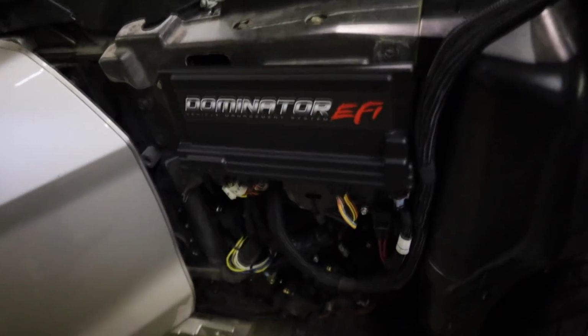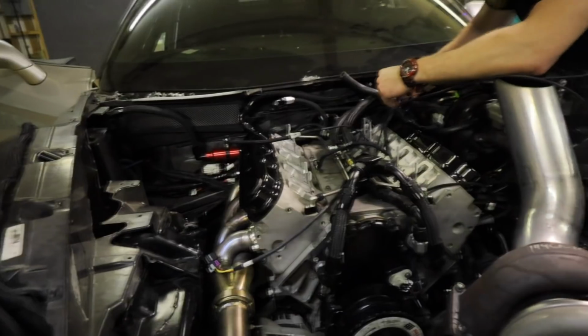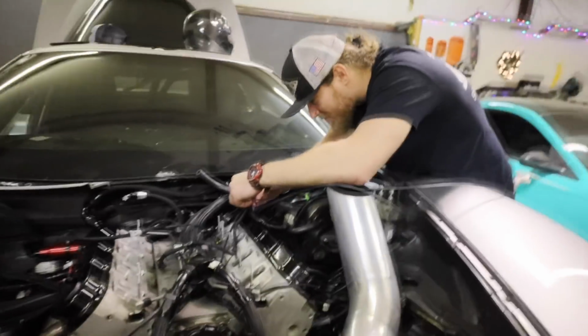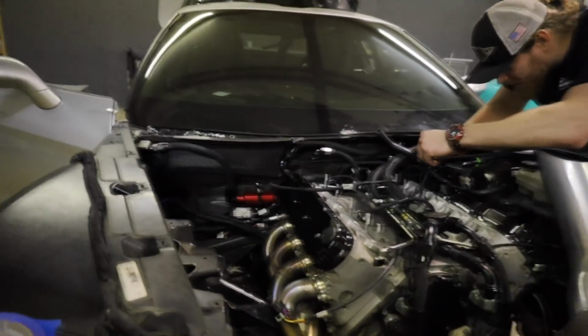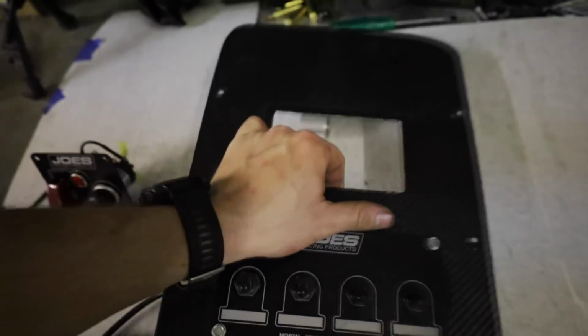So, just a little update on everything we got going on, guys. The Dominator is mounted. The harness is looking great. Almost everything is laid, besides Doug. So everything is laid on the engine. It's looking good. I've got the wires inside the car all ran to right there where I'm gonna make my new switch panel and everything. So this is actually the dash that was in the car.